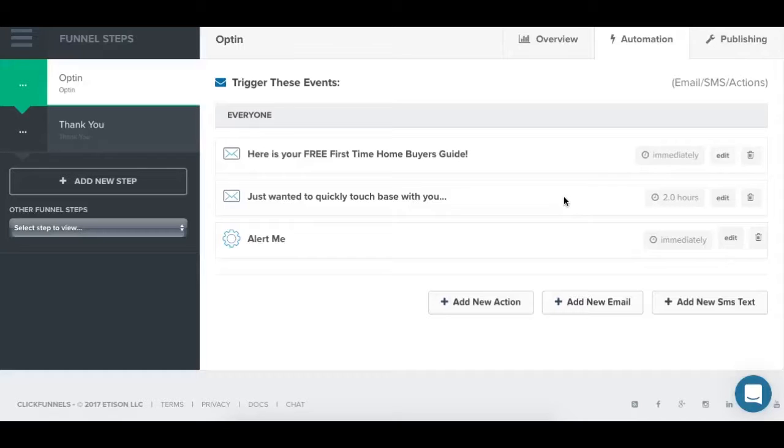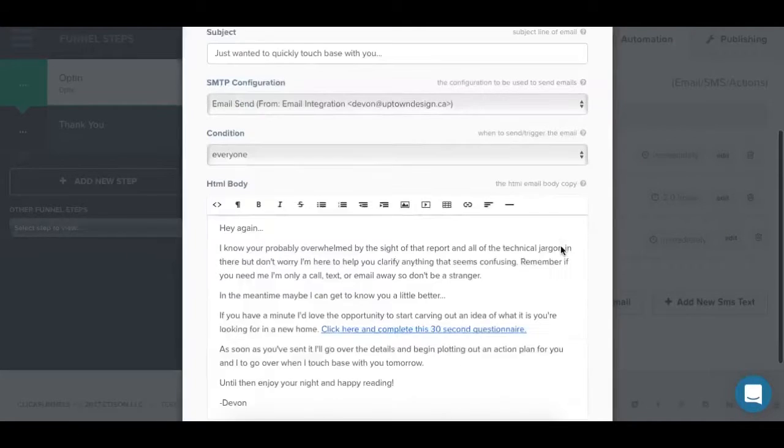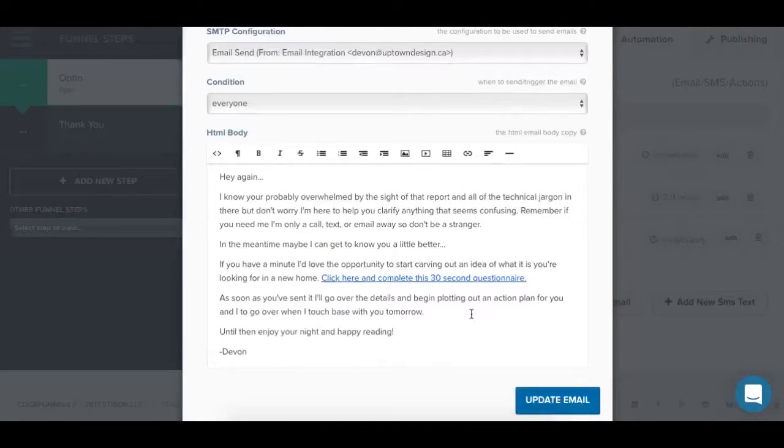The first email is like, hey, thanks for your interest in the buyer's guide. Here's your buyer's guide. A little bit later, they're going to get a follow-up that says something along the lines of this: I know you're probably overwhelmed by the sight of that report and all the technical jargon, but don't worry, I'm here to help you clarify anything that seems confusing. Remember, if you need me, I'm only a call, text, or email away, so don't be a stranger. So it's giving your audience that kind of warm feeling that they're not alone and they might have a friend.